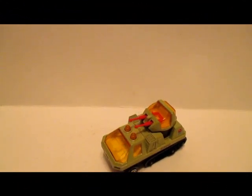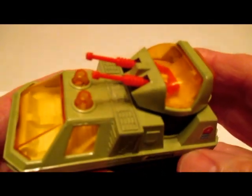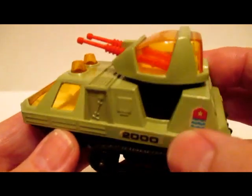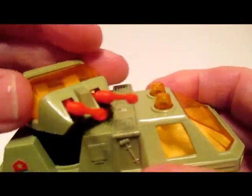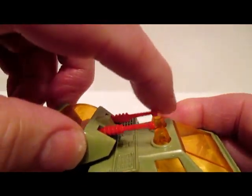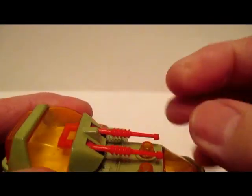So this one here I picked up today at the flea market. And it's a Matchbox. It's part of the Adventure 2000 series. Turret turns. Guns move around pretty easily in there.